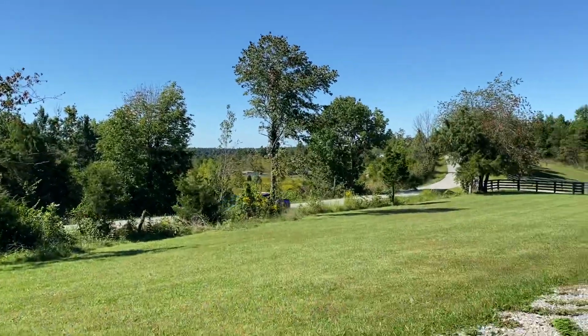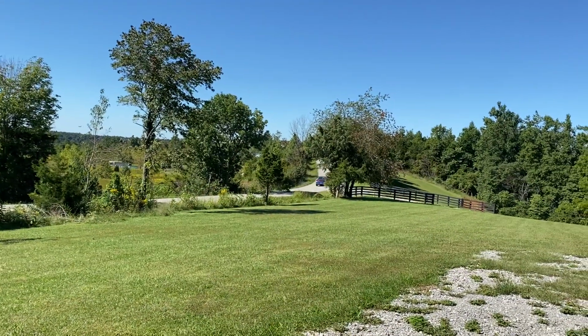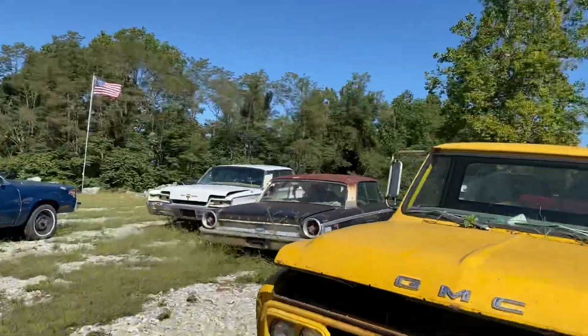There goes one of our sheriff deputies out the road, protecting and serving, I hope.